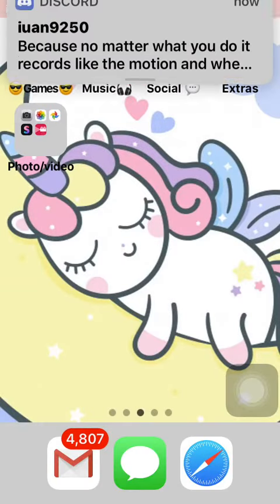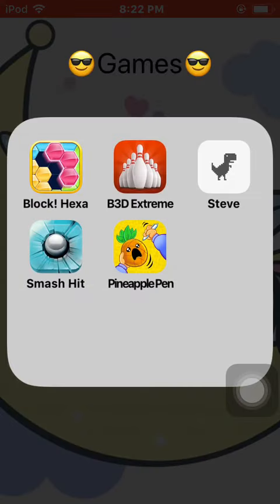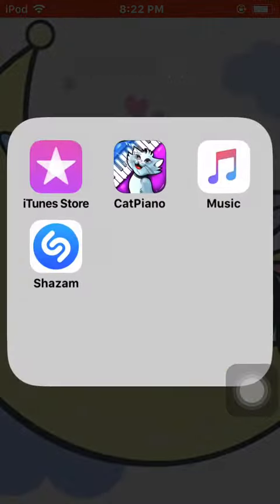I'm going to show you what's on my iPod. I have games: Block Texa, a bowling game, Steve, which is like a notification game, Smash Hit, Pineapple Pin. Music: iTunes Store, Cat Piano, Music, where I keep my music I've downloaded, Shazam.